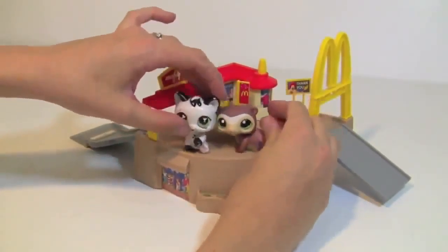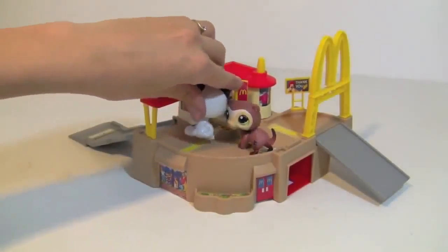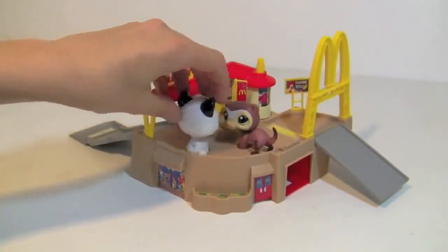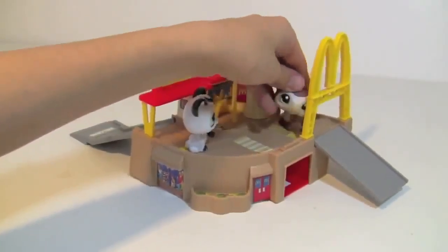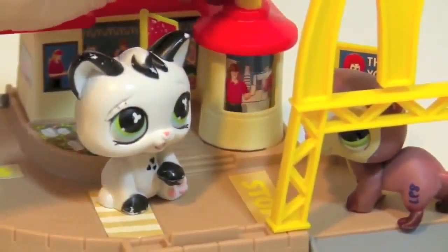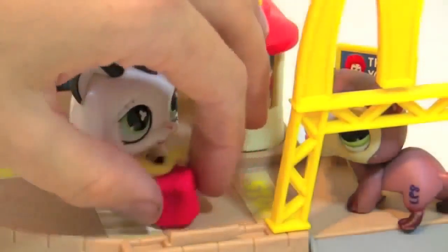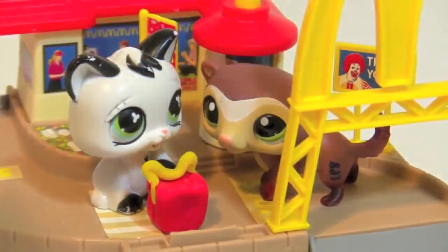Hello, welcome to McDonald's. Can I take your order? Well, yes, I will have one cheeseburger Happy Meal and one chicken McNugget Happy Meal. Okay, that would be 703. Please walk up to the next window. Gee, Kitty, I wonder what kind of Littlest Pet Shop kids meal toy it will be. Gee, I'm not sure, but I'm sure it's going to be awesome because all Littlest Pet Shop toys are fun. Okay, your order is complete. Here is your cheeseburger Happy Meal, and we have one chicken McNugget Happy Meal right here.